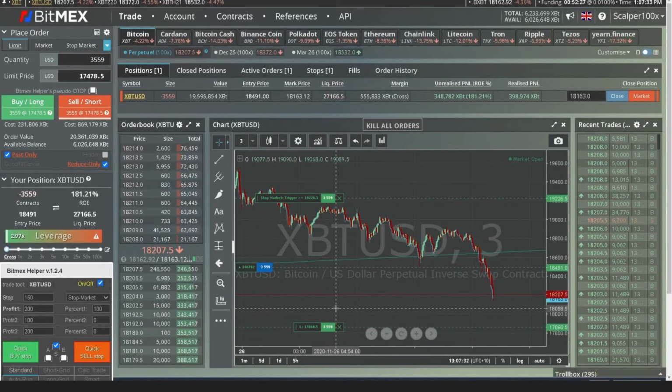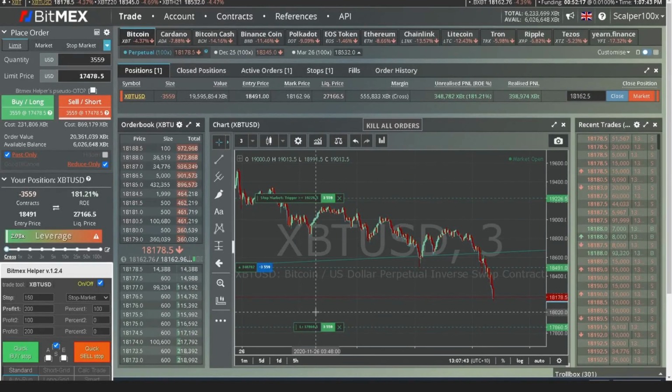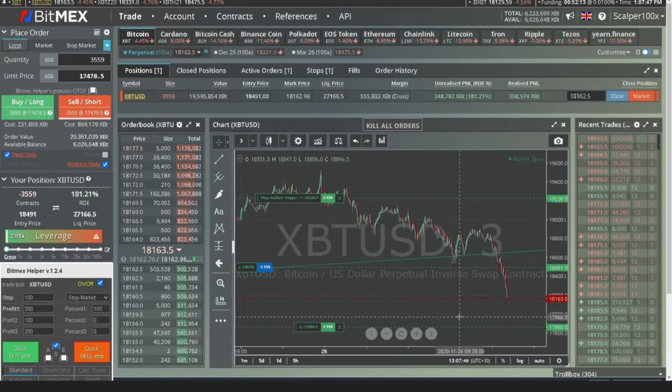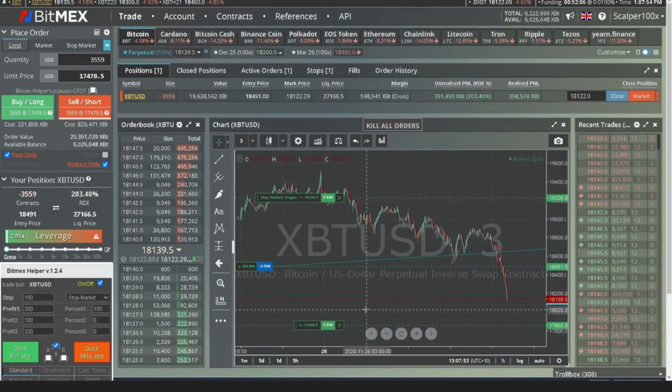and we're way down here at 17.8. So we're moving our limit order down clear at 17,860, just in case we get a big dump and a flash crash. Big moves are not uncommon, and you know we're at 18K.